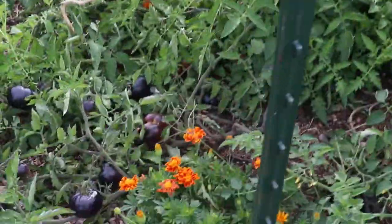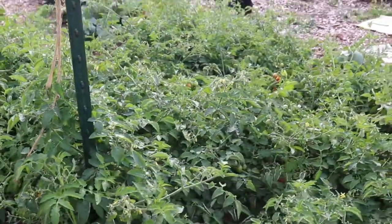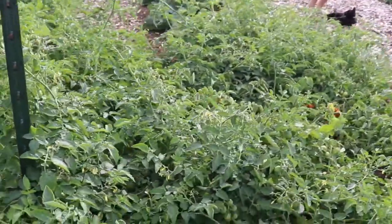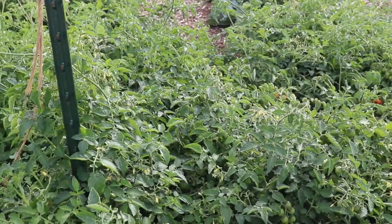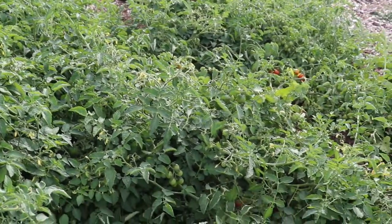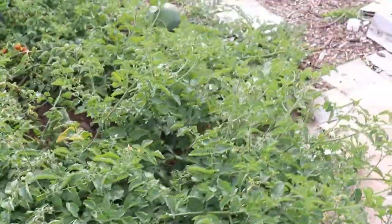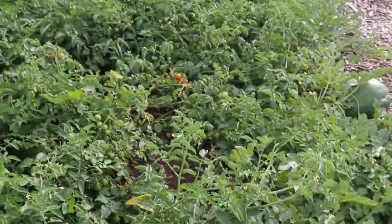Bernadette planted these marigolds, and we don't know if that is the reason why, but this is the first time ever, we have not had one single hornworm in our garden this year.